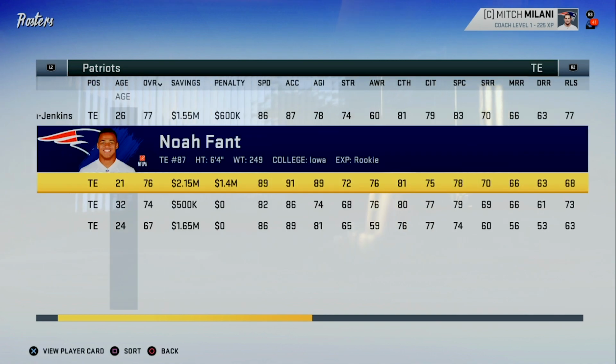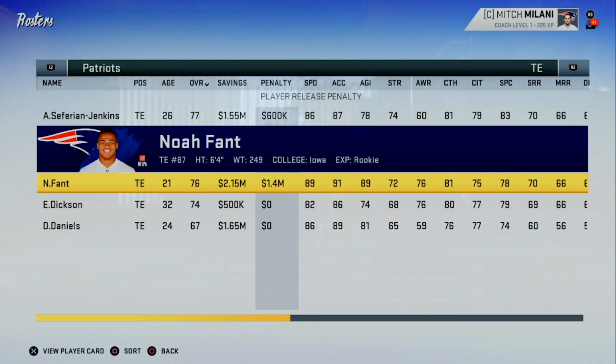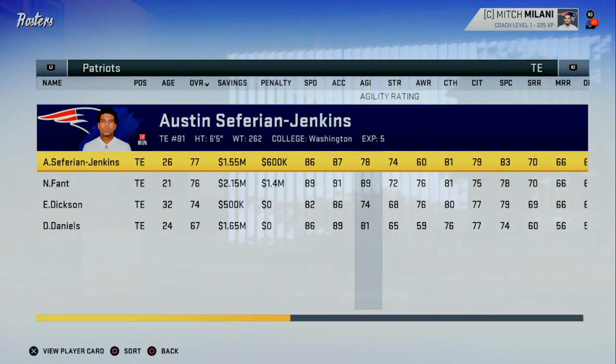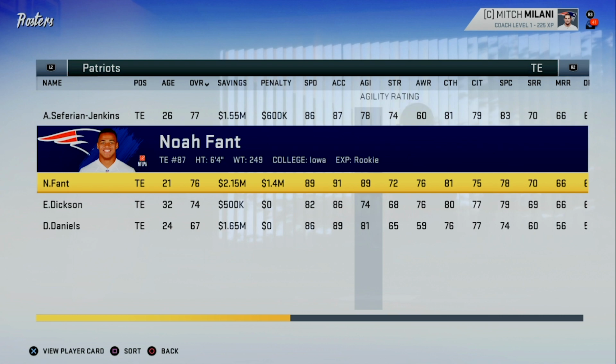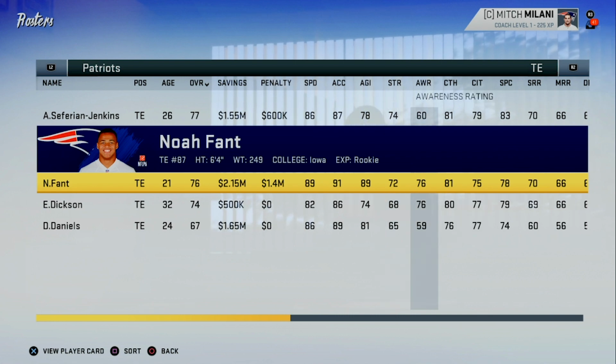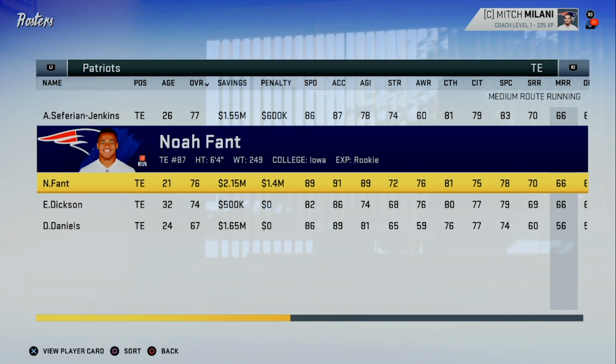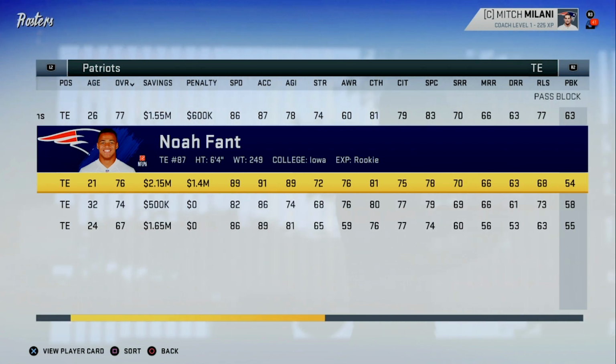At my tight end position, I went with Noah Fant as my starting tight end, who is actually rated lower than Seferian Jenkins, but I picked both of these guys, and I picked them for specific reasons. Noah Fant, 89 speed, 91 acceleration, 89 agility, 72 strength, and he has some pretty good catching statistics. He's also got a lot of potential to grow in the future in this franchise as well, and I wouldn't be surprised if he went up a lot in this first season that we're playing.